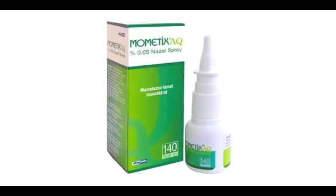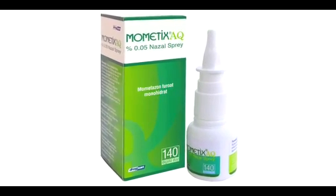Now, beyond that, doctors can prescribe medicines that will help. They will most often use anti-allergy medicines, corticosteroids like fluticasone, mometasone, or others that you squirt directly into the nose. These sprays don't work quickly. They usually take several days to take effect, but they are very effective, especially at congestion that's caused by allergic rhinitis.